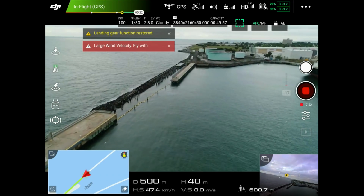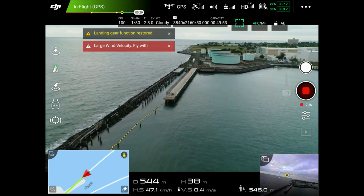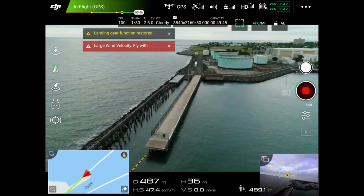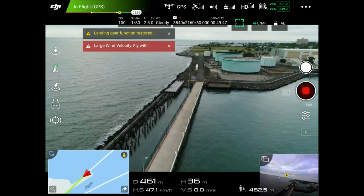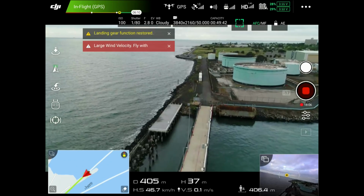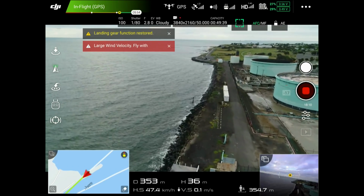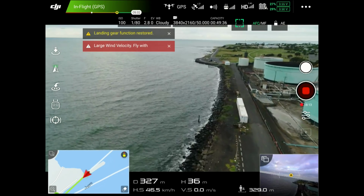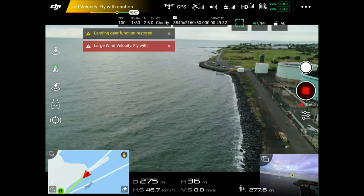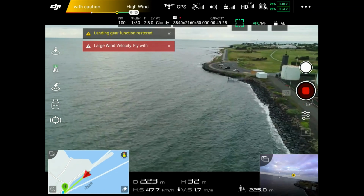Yeah, we're coming in. The only thing I have to worry about here is these bloody seagulls. They're driving me mad. So we'll bring it down.